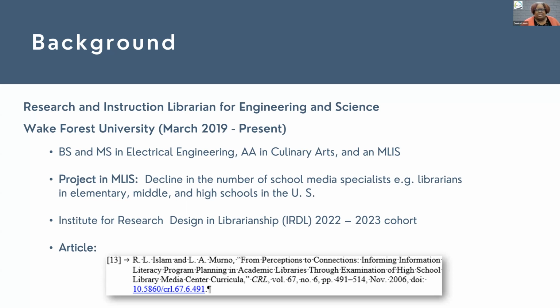And the way that this project started is that I had a project when I was getting my MLIS at IUPUI. And one of the things that came out in some of my research is that there's been a significant decline in the number of school media specialists, librarians that are in the elementary schools, high schools, as well as middle schools. And even when I lived in Tampa, when I was wrapping up my MLIS, there was a county in Tampa that had eliminated all of their school media specialists.